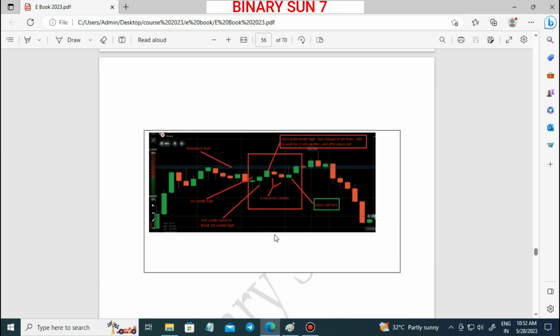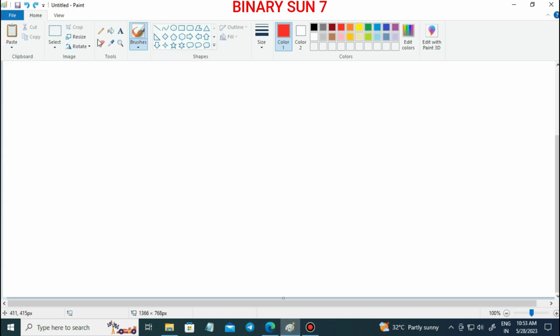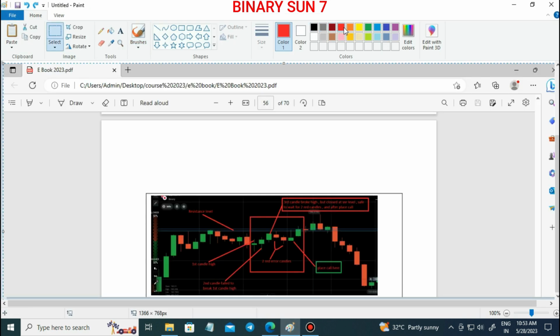Here we can see two retracements, right? I told you that if it closes at the SNR level, then most of the time two retracements will come like this. Here we can see that it was the first green and the second green was unable to break the first green's wick, but the third green broke that wick. After that the closing point was the SNR level. There is a level here.